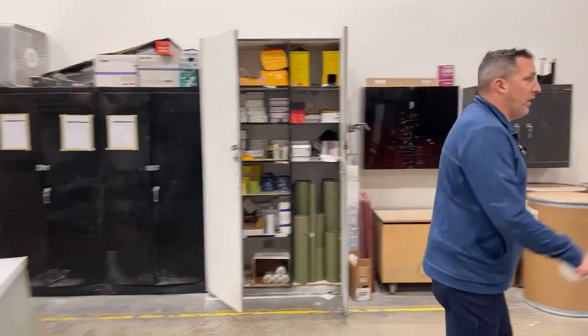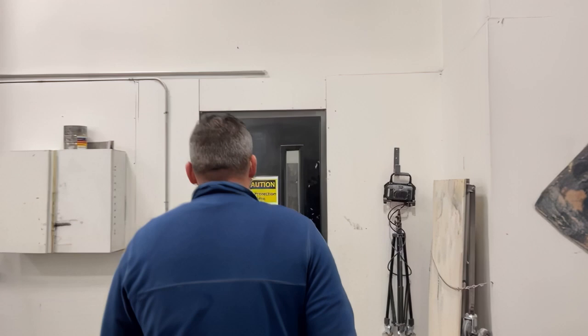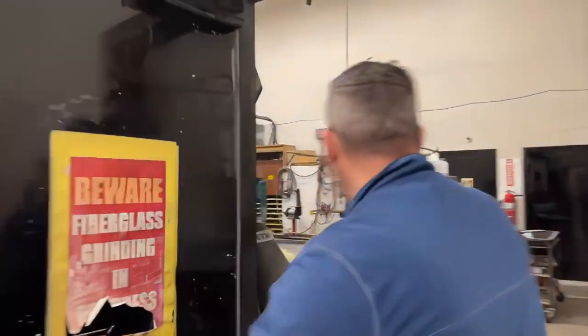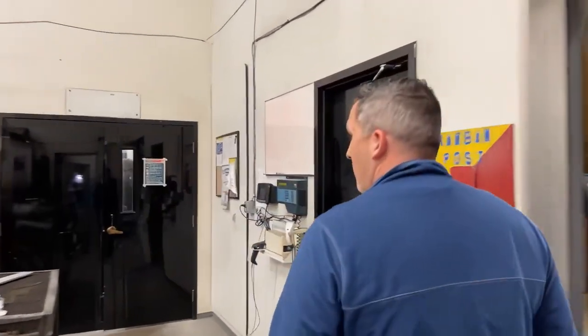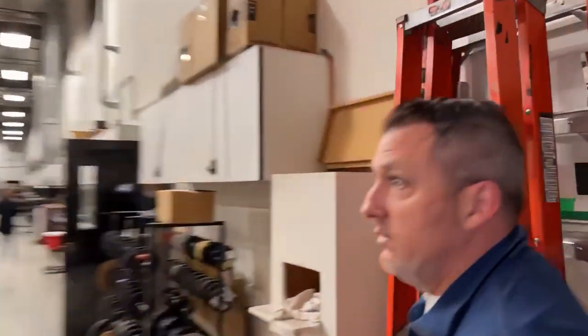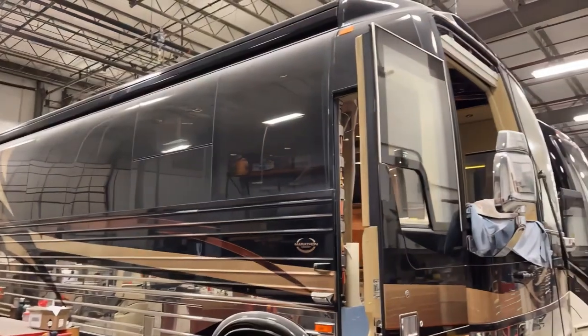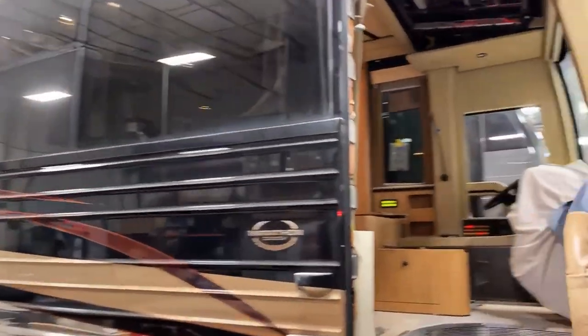Let's head this way. We're going to go on into service. Moving through the paint department. Ryan, good morning. And we are in service. A lot going on in here today. A lot happens right out here before they move into the coach. And we're going to go inside. I'm going to let John walk in first. Take a look at that in there. There's the heavenly hands of Rob Angelo.